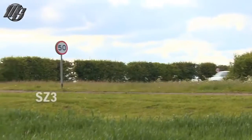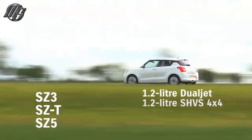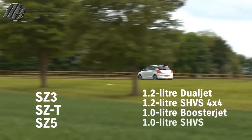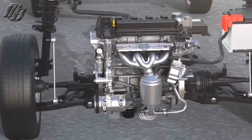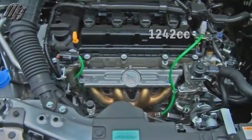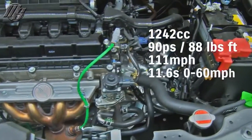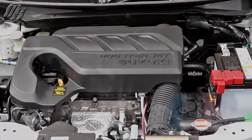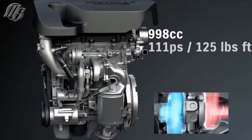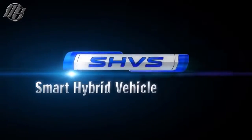Three trim levels and a choice of four drivetrain options are available for the two core engines that already form part of Suzuki's Dualjet and Boosterjet technology. The refined Dualjet four-cylinder unit delivers a smooth and progressive driving experience familiar to Swift owners. The punchier three-cylinder Boosterjet unit is the initial higher performance option, providing turbocharged verve allied to outstanding fuel economy.